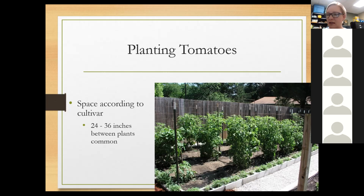So make sure that you're giving them adequate space between plants. Tomatoes are very susceptible to fungal diseases, and fungal diseases love wet foliage. And now that we're in the hot part of the summer, we have a lot of dew that forms on the plants at night, and we want to allow that dew that's on the foliage to dry out quickly in the morning sun. So having your plants adequately spaced is going to help that foliage to dry out. So just be aware of that as well. 24 to 36 inches is a common spacing for tomatoes, but certainly give them more if you have the space.